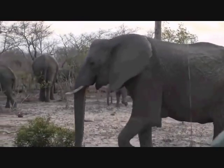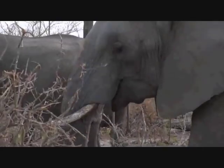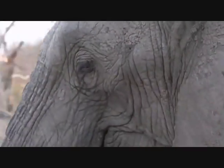Apologies everyone. Now we've got a very close look of an elephant and her eyelashes. And Dara, no, I don't think their eyelashes go grey as they get older. They seem to stay lovely and dark and black.